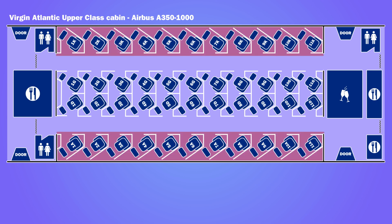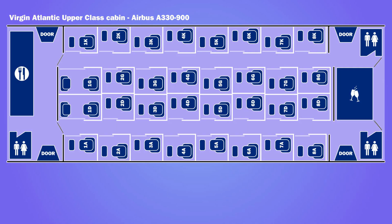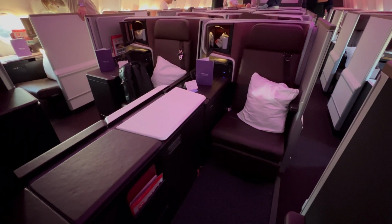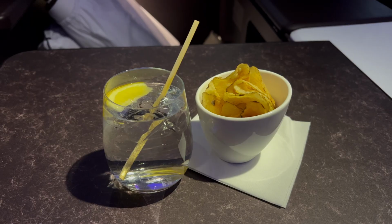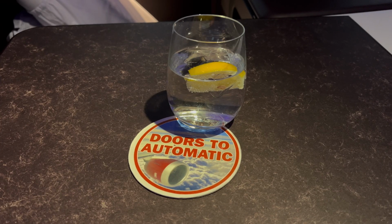A and K seats have window views. D and G seats are pairs in the middle of the cabin. On the Neo, seats 1D and G are retreat suites. They are larger and you pay a surcharge to select them. If you want to get served food and drinks first, then it's best to sit towards the front of the cabin.